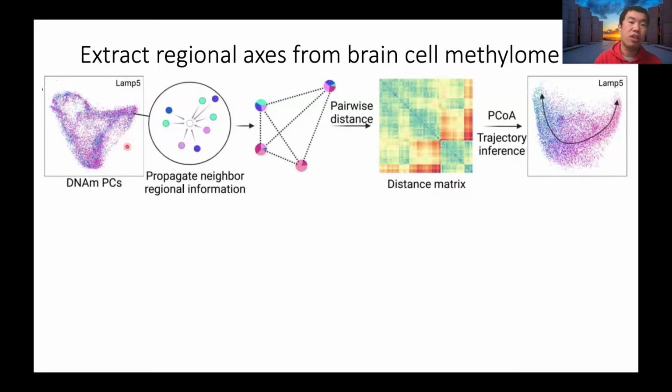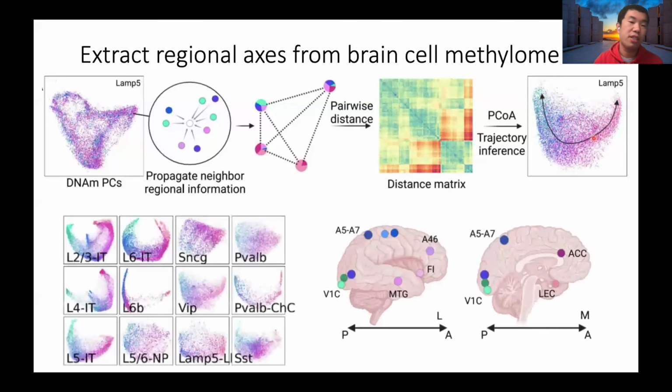So we developed a framework that can remove those confounding factors and extract the regional axis. The method is actually very general, and you can apply it to whatever condition you are interested in. The condition here in our case is regional information. I won't cover the details, but basically from this very messy picture, we can get a very clear regional axis from the methylation data. Surprisingly, applying this to all the cortical neurons, we see a very strong axis not only in the excitatory neurons but also in the inhibitory neurons, the same regional axis. And this regional axis is consistent among all the cortical cell types.